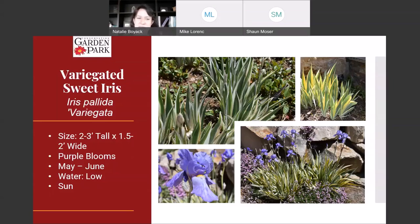And even when this isn't blooming, because irises only bloom for a short amount of time, the variegated leaves still add texture and color to the landscape. They also use low water, which for us would be water maybe once every 2 weeks or so with that. Yeah, once every 10 to 14 days.